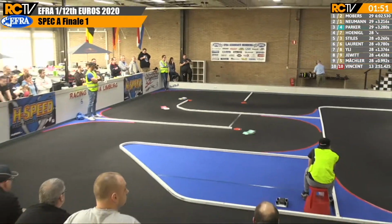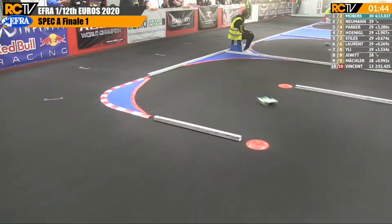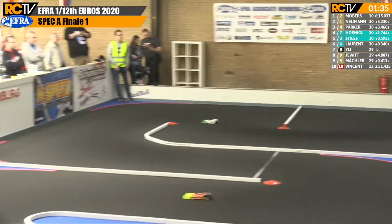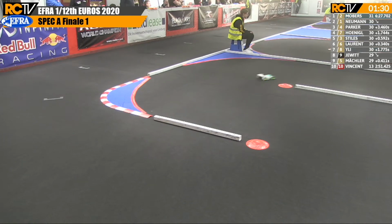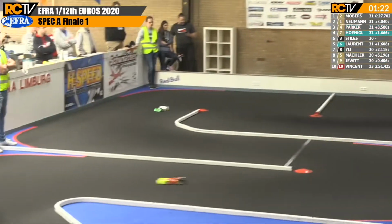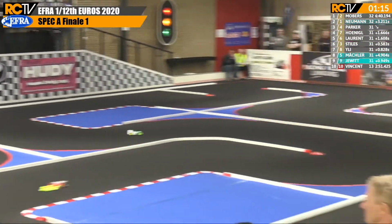Hupo's pulled a bit of a gap on Stiles now. Probably time we switch back to our leader. The car just entering the main straight now, green front, white rear, as Marcus Mobers looks to run for home. Took the lead on the first lap from Jorn Neumann. Marcus Mobers down through the Montec M, through the Zen Z down the main straight, up towards the Roche R, back through the A main chicane.